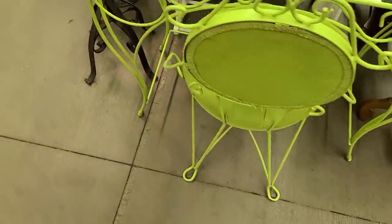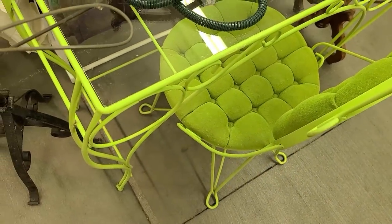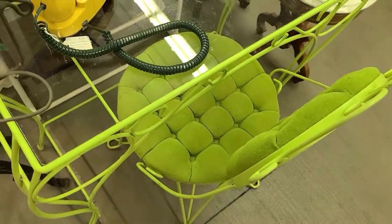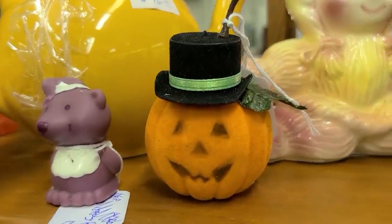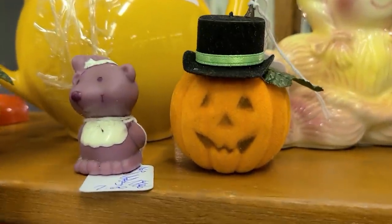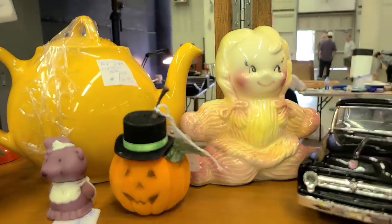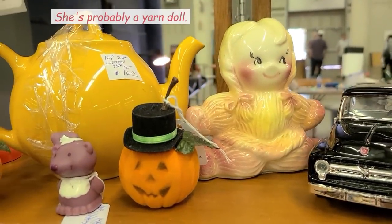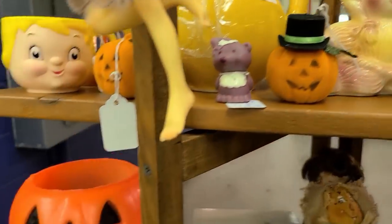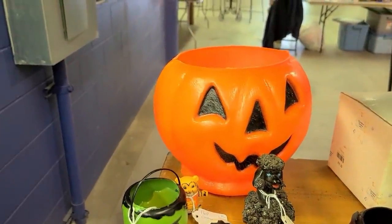So cute. I don't know if that's been refinished. Doesn't look like it to me. Looks original. I mean, not necessarily the paint, but that seat looks quite original. This is an unusual flocked pumpkin, very tiny, with a little flock hat on, so cute, for $5. And that little girl is real cute, a little straw girl planter. I don't know much about that. It's kind of a different blow mold in a way, with that neck shape on it. I don't think I've seen that one before.